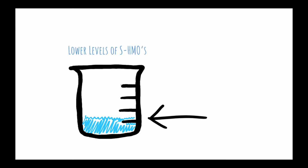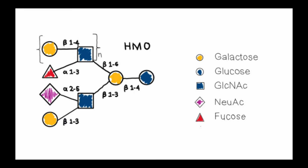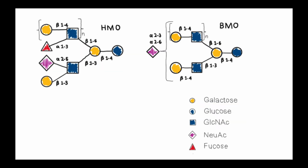Researchers hypothesized that the lower levels of SHMOs negatively affected infant growth. However, collecting SHMOs for the study would be difficult, so they used sialylated bovine milk oligosaccharides, SBMOs, which are structurally similar to SHMOs.